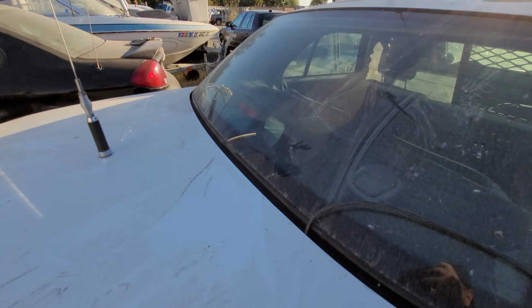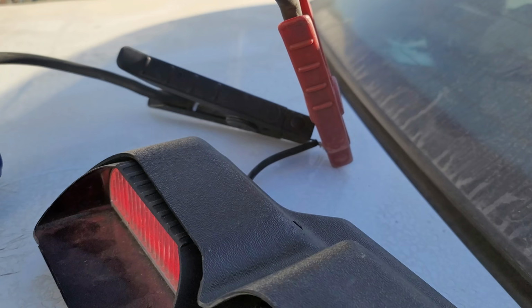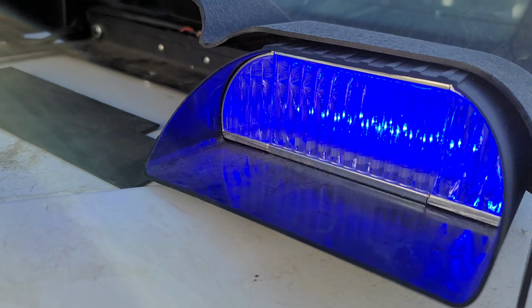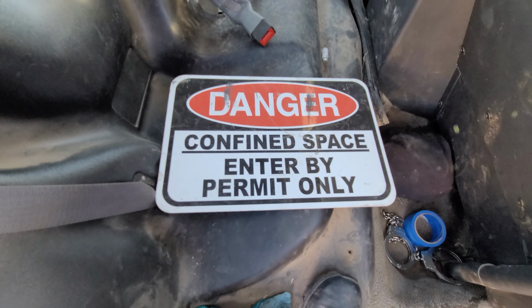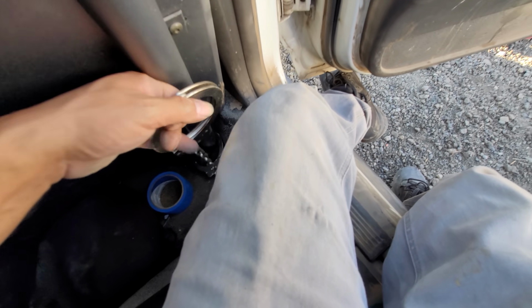Get the tools and remove that. Okay, so apparently these are MTech deck. Let's slide them up. All right, got it connected. Oh yeah, look at that. Very nice. Danger, confined space. Enter by permit only. So I need a permit to come in here.